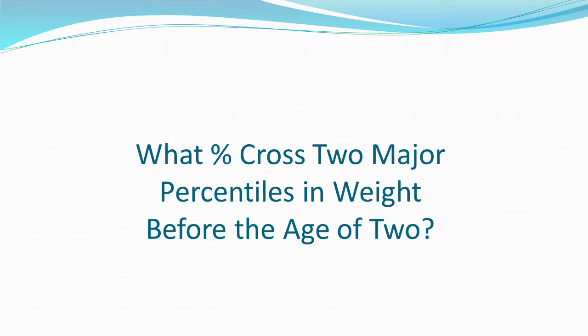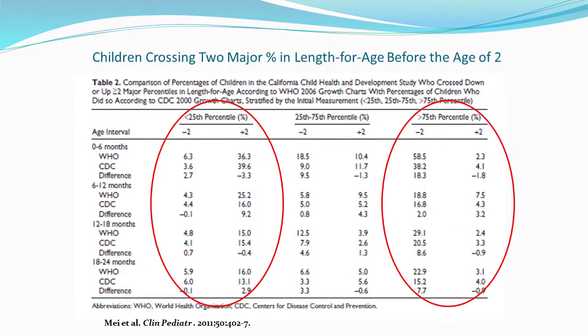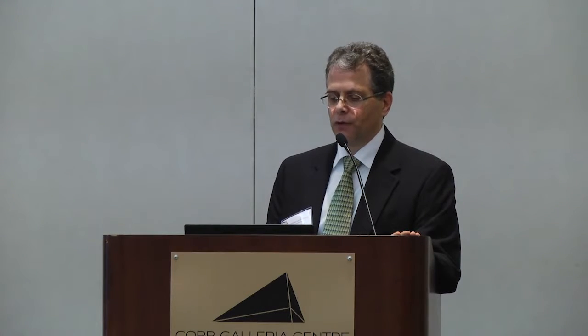So really, what percent cross 2 growth percentiles in the first 2 years of age? This is a busy slide looking at both the WHO growth curves and the CDC at various ages. But bottom line, it's about 23% of kids cross 2 or more growth percentiles in the first 2 years of life. This slide also looks at the length for age, and again, I'm going to skip over that. But the bottom line is there are a lot of people who will cross over curves. It doesn't necessarily mean that they're doing lousy.